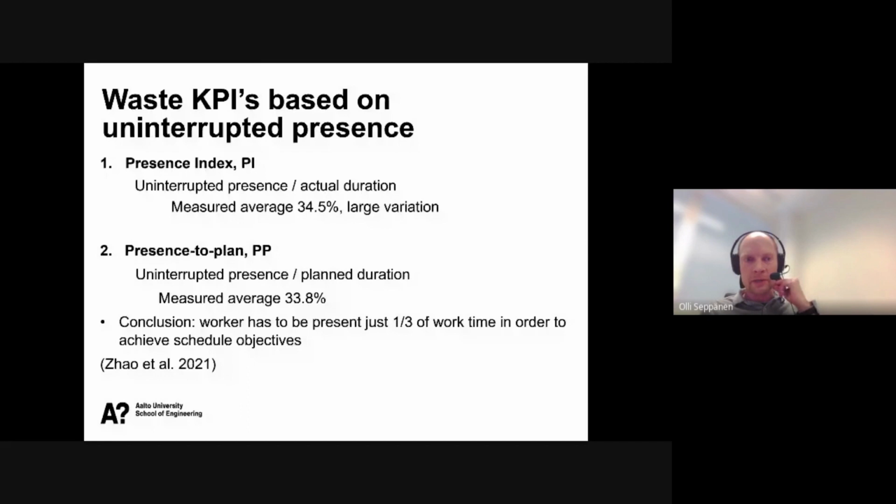And then another one is presence to plan, which is uninterrupted presence divided by planned duration. So at the moment, at least in Finland, just 1/3 of the work time needs to be present to achieve schedule objectives because the work is so fragmented. If you eliminate that fragmentation, it means that you can decrease the duration of every single activity by 50%. Eliminating that fragmentation when you know where it occurs is actually quite simple.